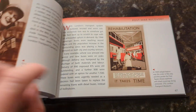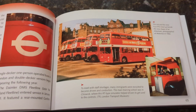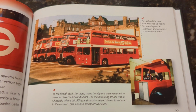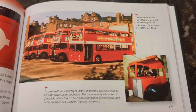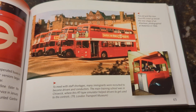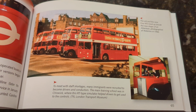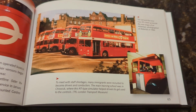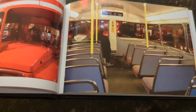But I have to say I like what they look like now. So I'm going to skip ahead a bit. That's pretty cool right there. Some of these ones, they have the old Routemaster, but I'm not too sure. That one's an Atlantean in 1966. So that's pretty cool. It's a bit newer. I've seen some models, I believe Exclusive First Editions makes buses like that, the Atlantean, and those are pretty cool, pretty old fashioned.